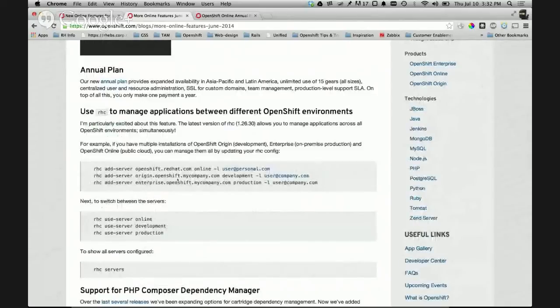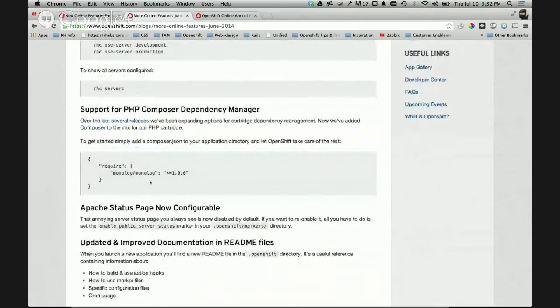Another big feature that we added in the late release of OpenShift Online in June is the RHC add server command. This I was personally very excited about because customers or people who have had to work in multiple OpenShift environments, being either OpenShift Enterprise and OpenShift Online, or even internally here working between the OpenShift Dev instance and my OpenShift Online instance, it's always been difficult to manage my different RHC profiles. Well, not anymore thanks to this command added in by our engineering team. This add server command right here will allow me to add different environments into my RHC profile. So now it's even easier for me to switch between an online environment, a development environment, and then even a production environment.